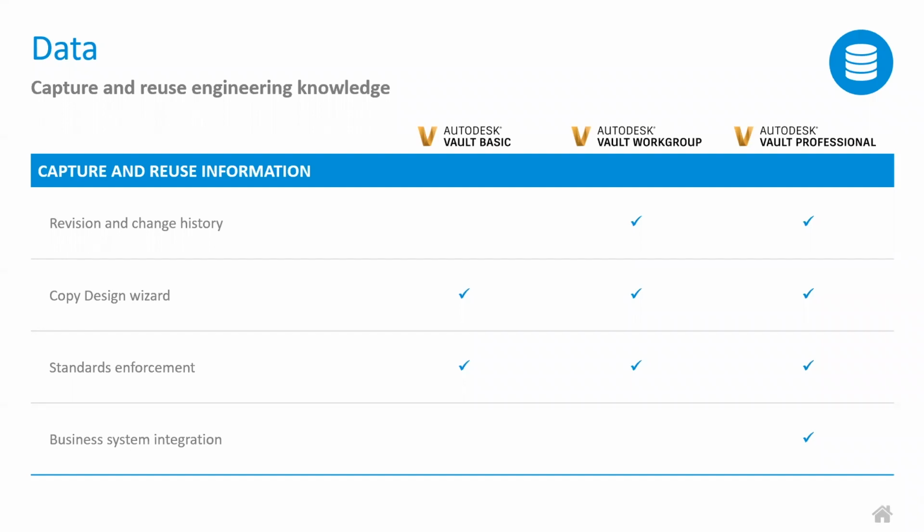So really key there. So like we're talking about the copy design wizard, it's a little bit different in Vault Basic versus the other versions, but it pretty much does the same exact thing. That's available in all the versions of Vault. And then the revision and change history that we're talking about before, when we're going through those life cycles, that stuff is reserved to the higher levels of Vault.